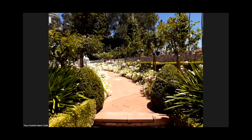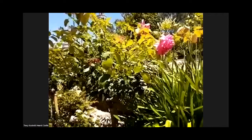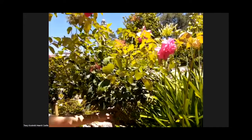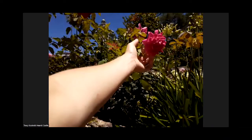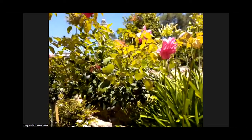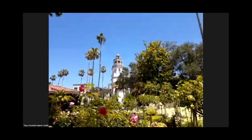There are about 130 different varieties here, and they're actually quite fragrant. This is one of my favorites right here. And the roses have tabs on them. This is the General MacArthur rose. So you'll have to take a big breath, everyone, and just imagine. They're pretty fragrant. Then we can see just the tip of the bell tower overhead.